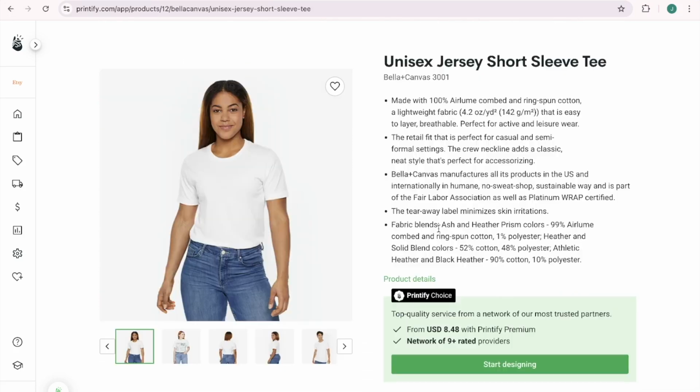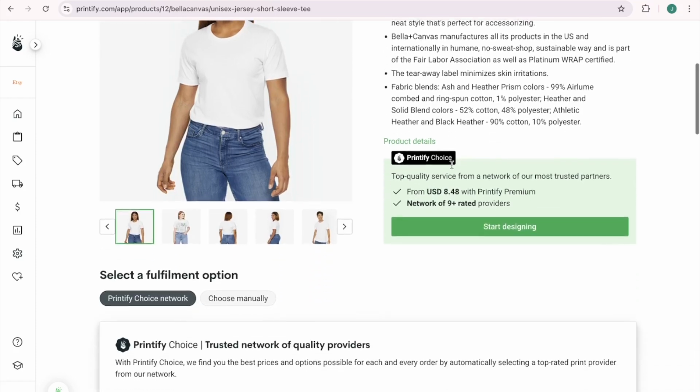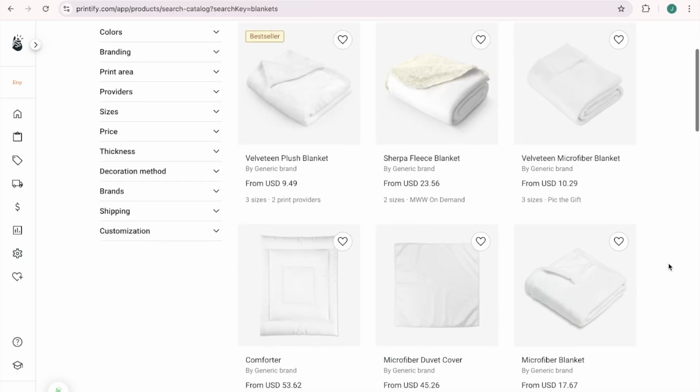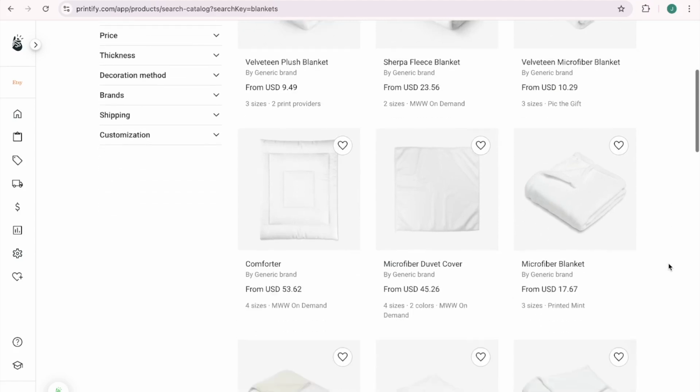a t-shirt. And my go-to t-shirt is this adult unisex Bella Canvas 3001. It's the best quality in my opinion, along with Comfort Colors again, but this is the best quality for the best profit margin. Another big thing to consider adding to your shops are blankets.